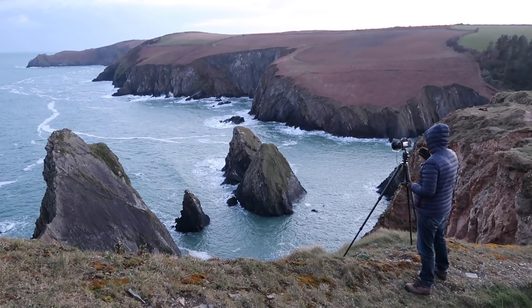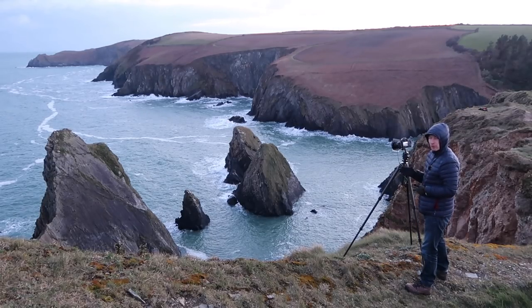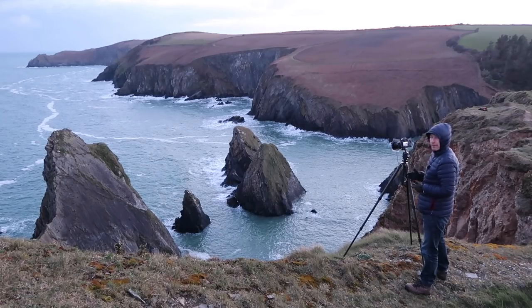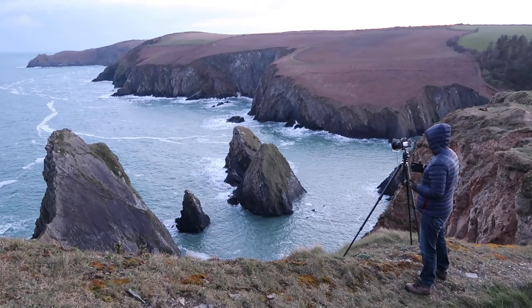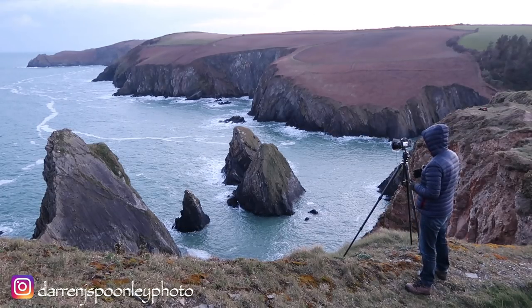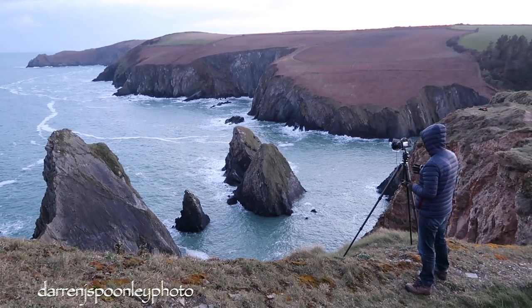Now, my aperture is actually quite high at the moment, it's up at 18. It's not the most ideal because it could potentially give a softness to the image. Ideally, I want to be at f11, but I'll continue on here. I'll stay here, I think, for maybe another 15 or 20 minutes, and maybe I should get a couple of nice shots.